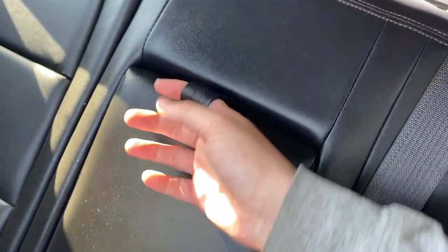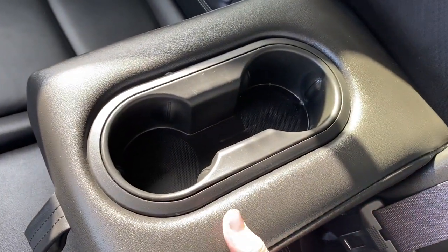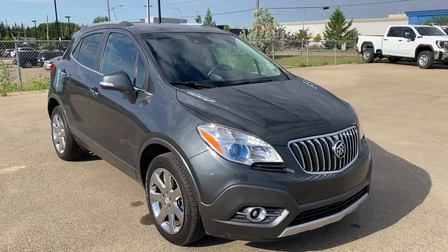And we can go ahead and check this out here. We just gotta pull it down, and it's an armrest with 2 cup holders. Very comfortable and very spacious.